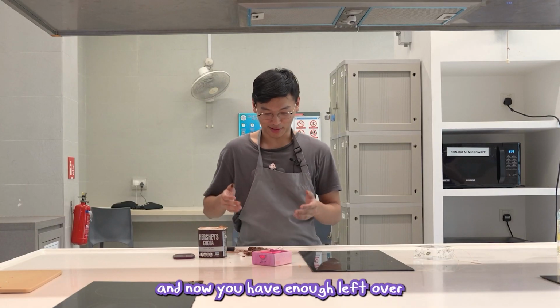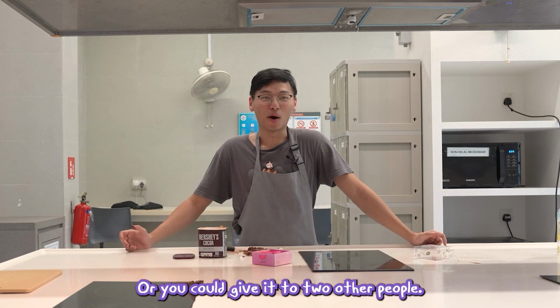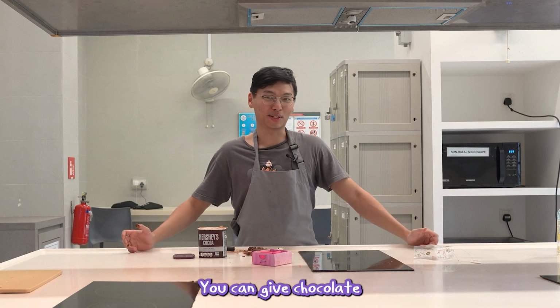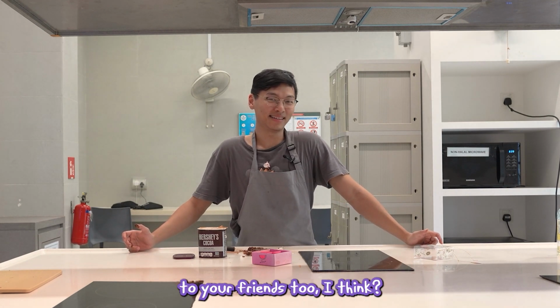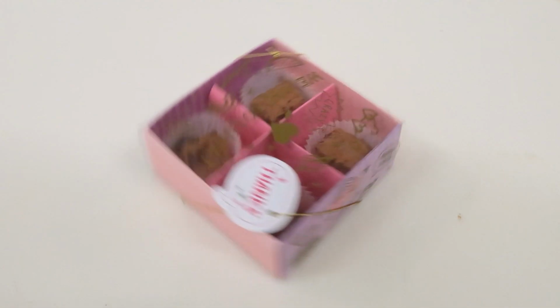And now you have enough left over for 2 boxes, I guess. Or you could give it to 2 other people. You can give chocolate to your friends too, I think. Right, Daniel? Here we have homemade chocolate fudge.